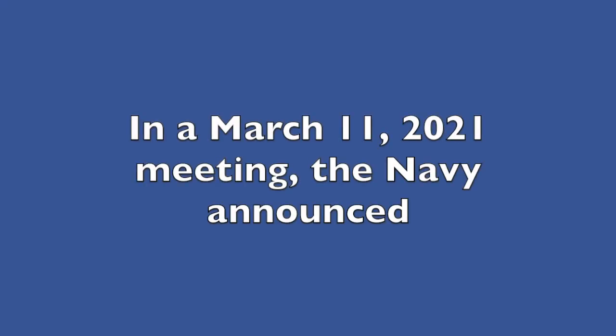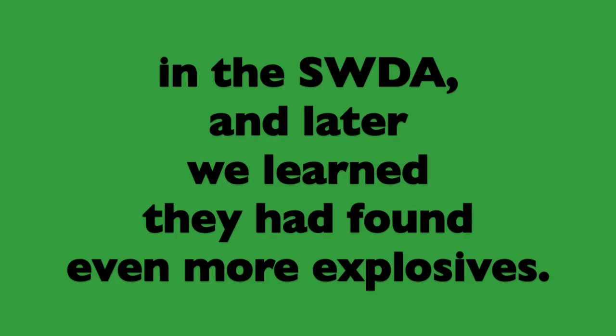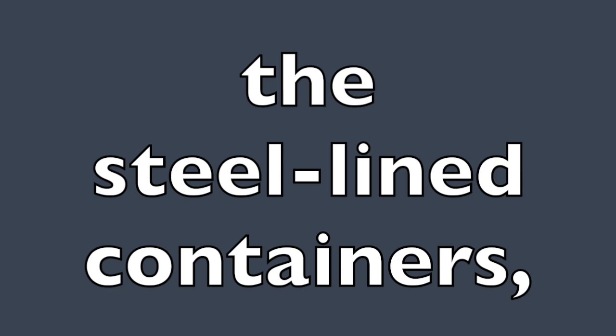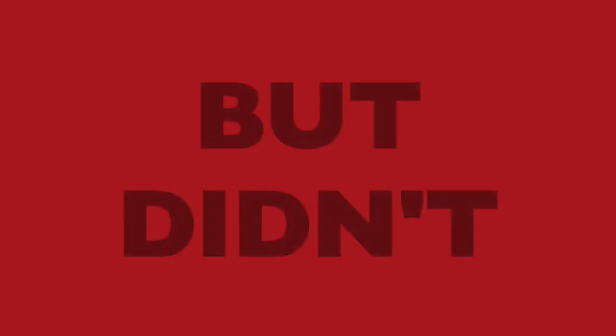In a March 11, 2021 meeting, the Navy announced they had found Mk2 hand grenades and 88mm Japanese mortars in the SWEDA, and later we learned they had found even more explosives. The following diagram describes the explosives, the steel-lined containers, and the access points and barriers that were supposed to protect the public, but didn't.